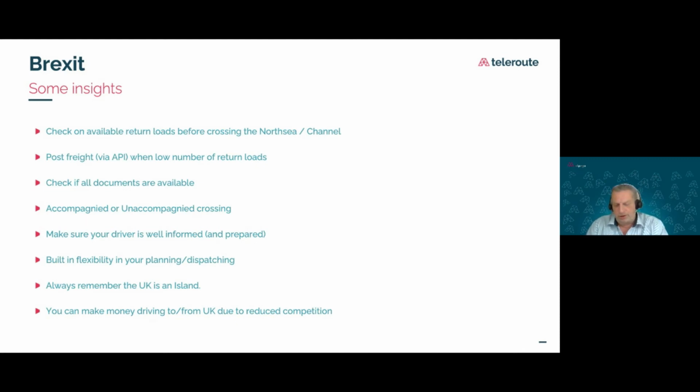So you can use Teleroute in different ways. Not only for the spot markets, but also really in a strategic way. So if you get orders in from your customers to go to the UK, and you notice that there is not that much return load, maybe consider posting that freight and try to find a UK company that wants return loads from the mainland into the UK again. So it's not only that I have a problem now, but you can really use Teleroute as well to take strategic decisions.